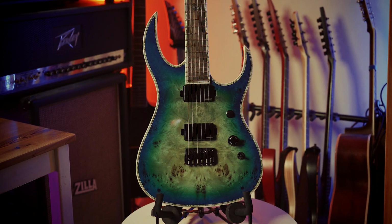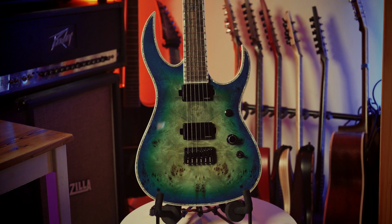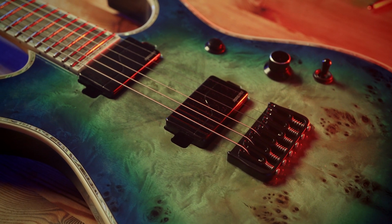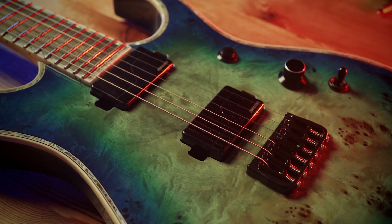So here in my eager hands, I have a BC Rich Extreme Series Shredzilla. Yes, that's really what it's called. This particular finish is cyan blue burl, and I have to say it's absolutely stunning. This is not one of those finishes that looks amazing in pictures and then is slightly disappointing in person. This thing actually looks even better in person than it does in photos, in my opinion.